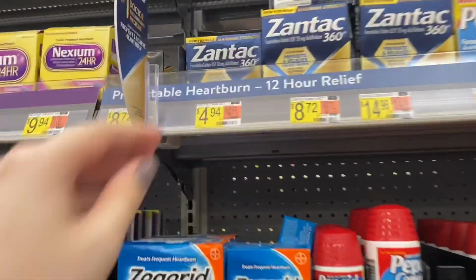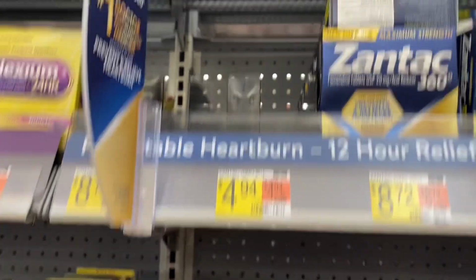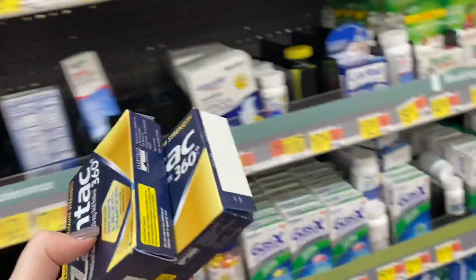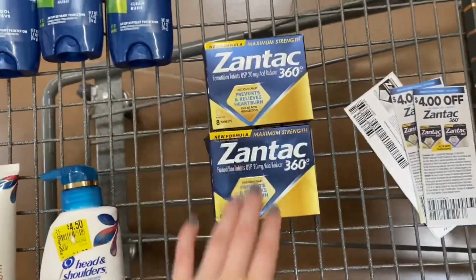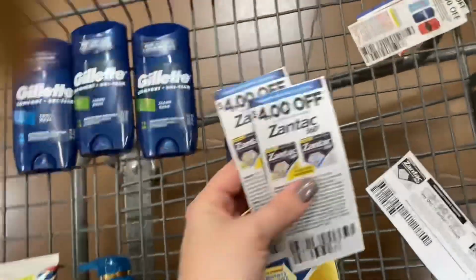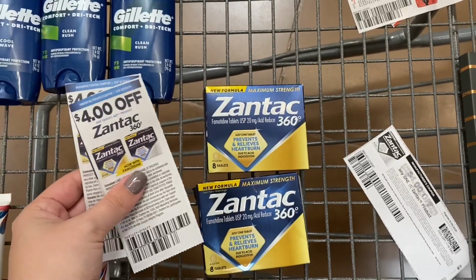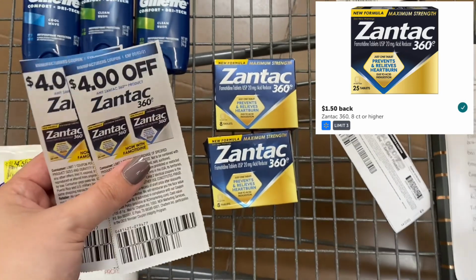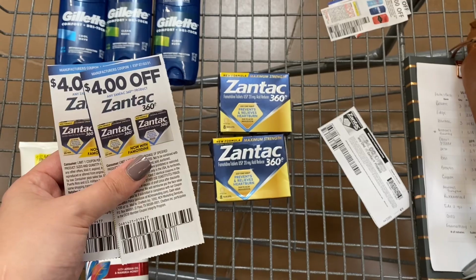Then I'm also going to do the Zantac deal again because it's a moneymaker and I just can't pass that up. So we're grabbing the 8 counts for $4.94 each. I was super bummed because I only saw 2 in stock and I was going to grab 3. So basically for these, we have a $4 off paper coupon that came in the 66 Smart Source. So that's going to leave us to pay 94 cents for each box. Then we're going to submit to Ibotta for $1.50 back on each one with a limit of 3, making each one of these a 56 cent moneymaker.